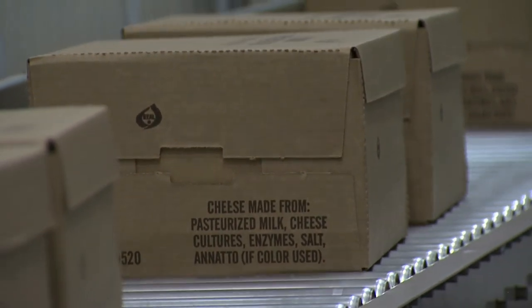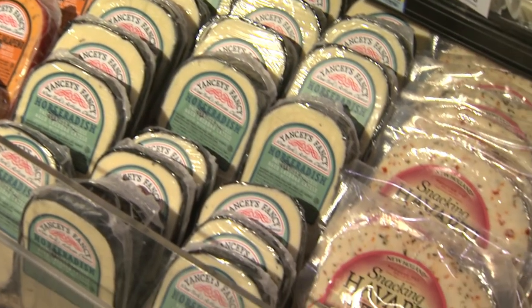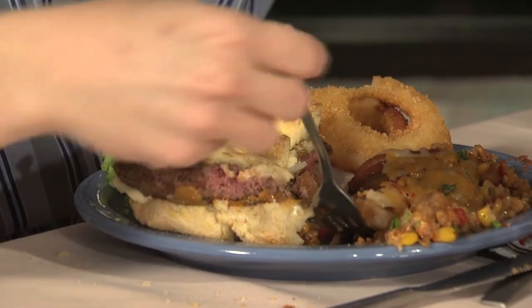It's produced in vast quantities or carefully made by hand. It's sold at your local grocery store and served at your favorite restaurant. But the final and most important part of the cheese journey is for you to enjoy.